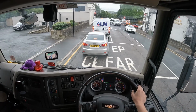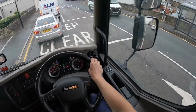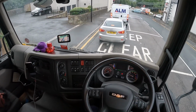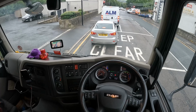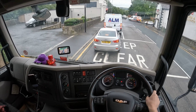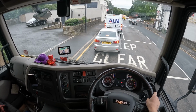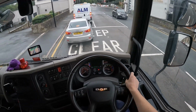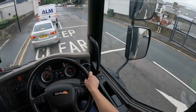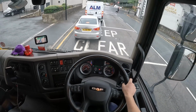Weather's not looking the best at the moment. It's getting pretty windy outside, so I've tightened up my curtain straps, to make sure it's as rigid as possible. And yeah, we'll go to the services, probably one on the M6 or just off the M65, get some food because I haven't had anything to eat, and get that fuel we need before we do the 115 miles it'll take us to get back to the yard. So hopefully we'll be back there before 8 o'clock, because otherwise that's when everyone leaves. So not ideal at all.